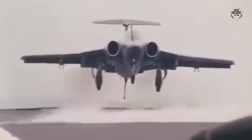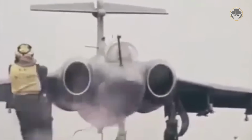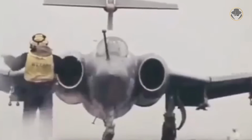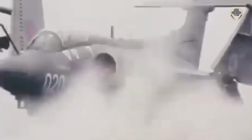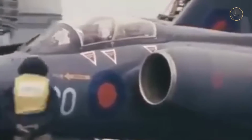So the Buccaneer was equipped with two Rolls-Royce Spey turbofan engines, which provided 40% more thrust and significantly lower fuel consumption. Thus, the new variant, called S2, also had an extended range. The Buccaneer S2 became the first Fleet Air Arm aircraft to make a non-stop, unrefueled crossing of the Atlantic Ocean. The engine nacelles were enlarged to locate the new engines. It also caused some minor aerodynamic modifications on the wings. All operational Fleet Air Arm Buccaneers converted to the S2 variant by 1966.